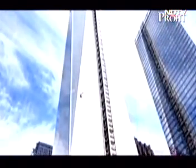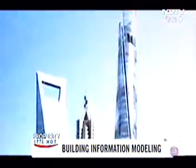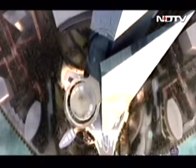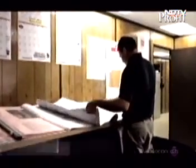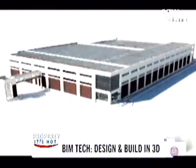New York's One World Trade Center, the Burj Khalifa in Dubai, and the Shanghai World Financial Center. Iconic structures of our times, built to defy nature and inspire awe. These mega skyscrapers were all made possible through the technology of Building Information Modeling, or BIM. Gone are the days when buildings were conceptualized on paper. With BIM, now entire projects can be visualized on a 3D platform in all its minute details.